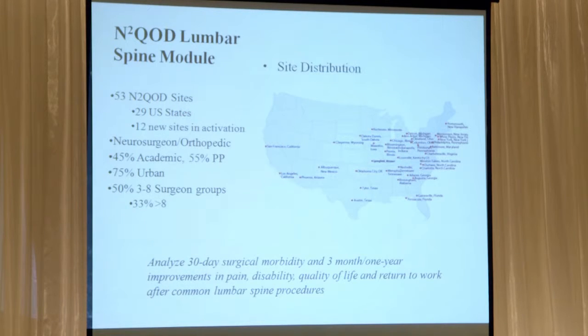This has fairly rapidly become the largest North American cooperative spine registry. It's just the largest thing in existence. It is not the largest international registry. There's actually one in Sweden that has about 100,000 patients in it, but there are some limitations to that, and that's been going on for about 10 years now, but that is the largest one in the world.